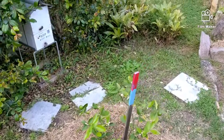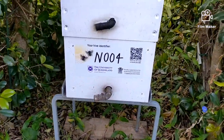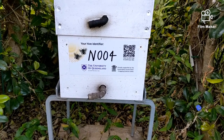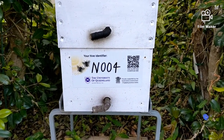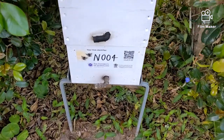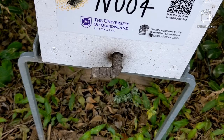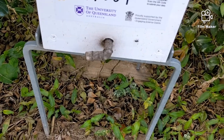You might notice on my native bees I have different numbers on them. This is for Queensland University. They're doing a study on native bees, so I'm helping them out. There's a lot of us helping them out, looking at how the bees actually make new colonies and whether or not they're bringing pollen in or rubbish out, or if there's dead bees, or if they're fighting or they're swarming. So we're just doing observations.